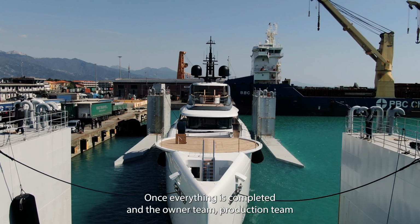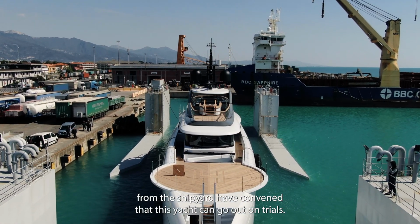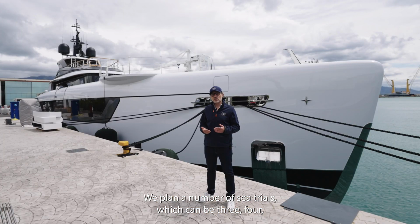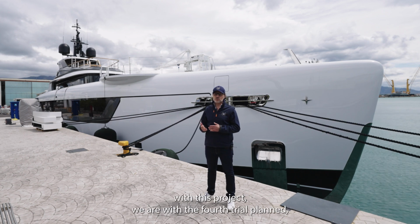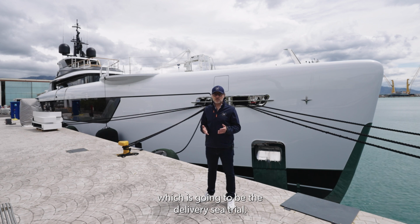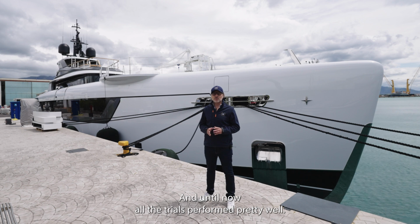Once everything is completed and the owner team and production team from the shipyard have agreed that the yacht can go out on trials, we plan a number of sea trials, which can be 3, 4 or 5 depending on the number of tests that need to be carried out. At the moment with this project we have the 4th trial planned, which is going to be the delivery sea trial, and until now all the trials performed pretty well.